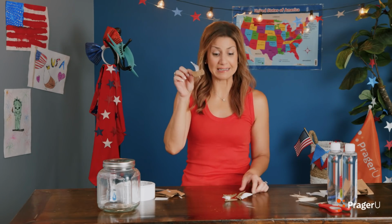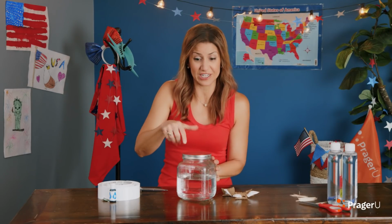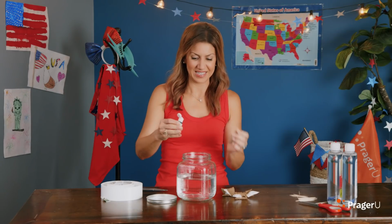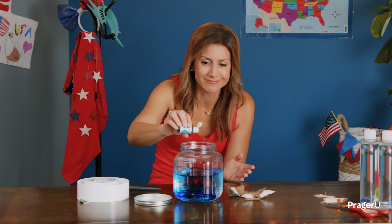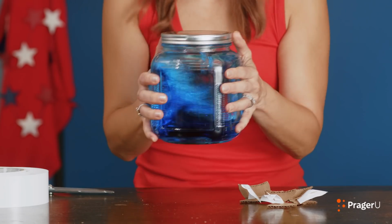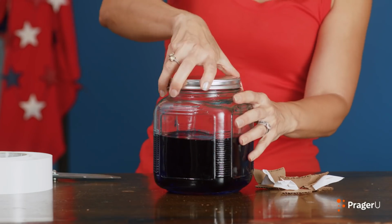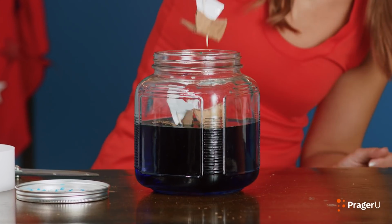So now we've got our Nina, Pinta, and Santa Maria. And now I gotta go fill this with water. We got water! This is gonna be our ocean. Fill your jar to a little more than halfway because what we're gonna do is drop these ships in here. But first, we gotta make it blue because it's the ocean. A little bit of blue food coloring. Nice. Not too much. That's a pretty ocean. We've got the Nina, the Pinta, and the Santa Maria.